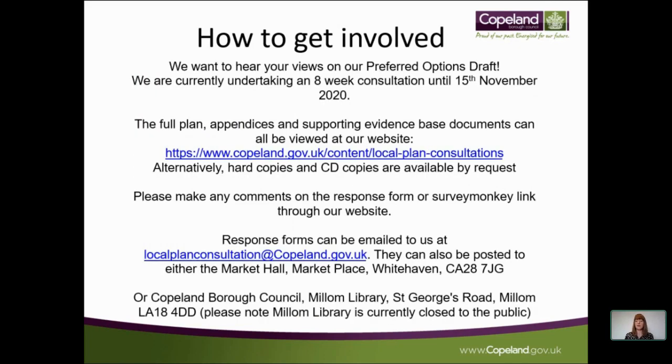So that's provided a very brief outline of what we're including in the plan. We'd really like to hear people's opinions and views on what we've proposed. It's really important to get as many views as possible. So we're currently undertaking an 8-week consultation, which is going to end on the 15th of November 2020. The full plan, the appendices, and all of our supporting evidence-based documents can be viewed online on our website. Alternatively, we're offering hard copies and CD copies by request as well.